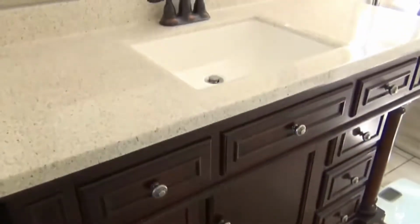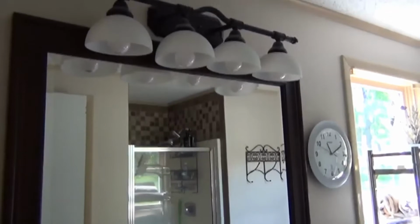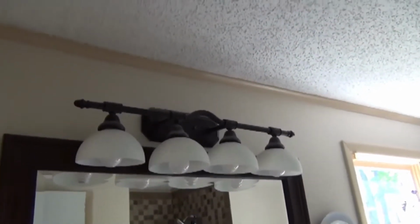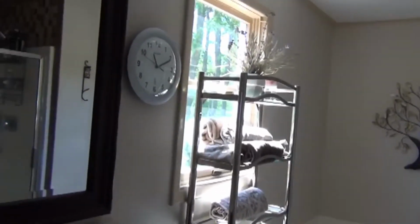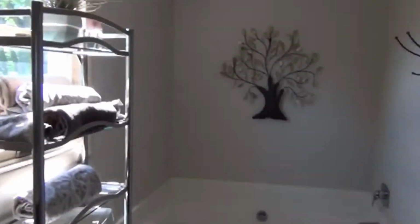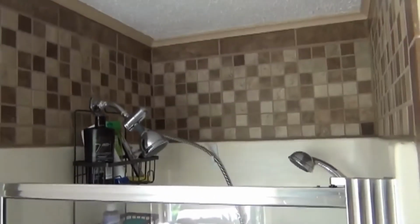Master bath, single sink. Looks like it may have been remodeled. Home is 1,764 square feet. Taxes 2,630. Tile floor with your tub, of course. And a little bit of room for storage.